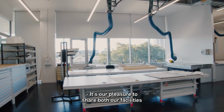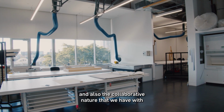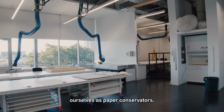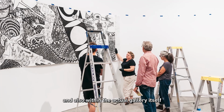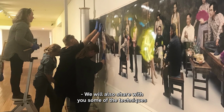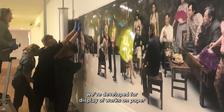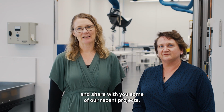It's our pleasure to share both our facilities and also the collaborative nature that we have, as paper conservators, with the other disciplines within conservation, and also within the actual gallery itself with all the other sections. We will also share with you some of the techniques we've developed for display of works on paper and share with you some of our recent projects.